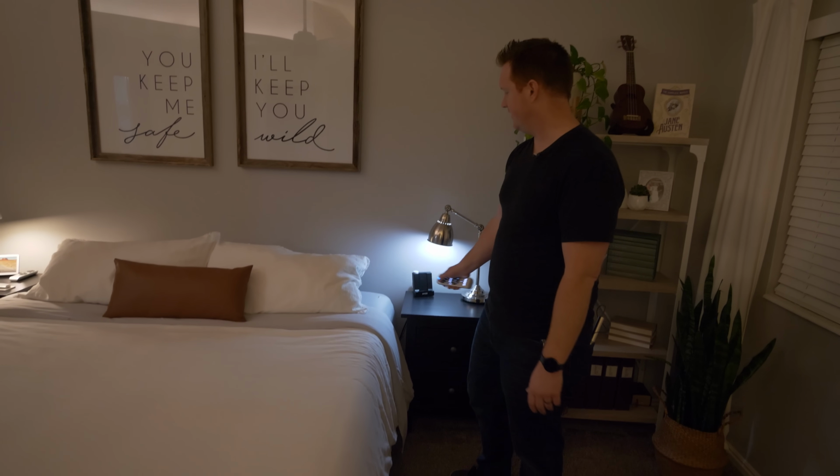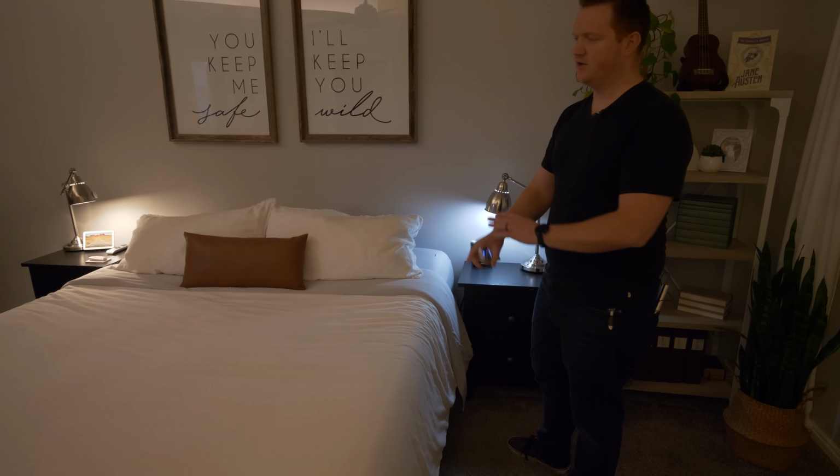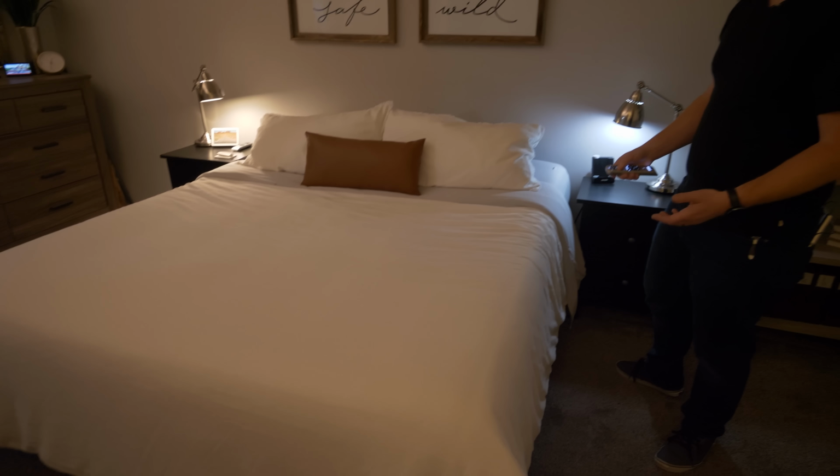And so I can lift up the bed here. You can see that it lifts up the bed, it lifts up the feet. You can do zero gravity. So my wife has pretty bad back pain, and so this has been helpful to relieve that.